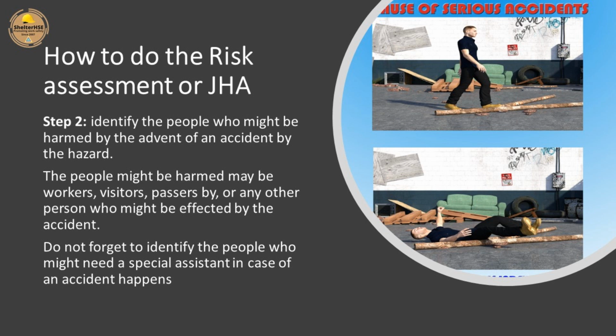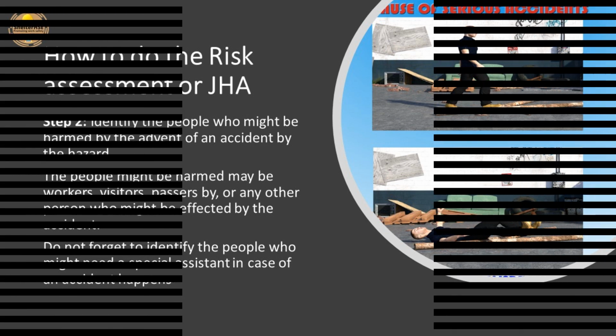Step 2, identify the people who might be harmed by the hazard in the event of an accident. The people who might be harmed may be workers, visitors, passers-by, or any other person who might be affected by the accident. Do not forget to identify the people who might need special assistance in case an accident happens.